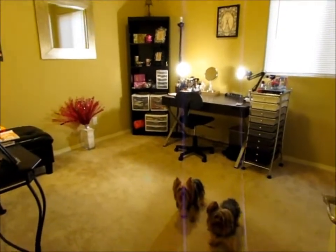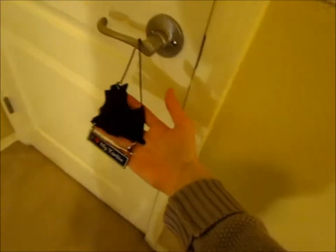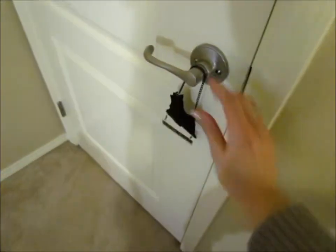Okay, so this is the main door where you come into my room. And I'm going to go ahead and close my door to keep my dogs in here. So I have here this little ornament my sister got me. It says, "I love my Yorkie. I just wish I had an S," because I have two of them. But I kind of have that on here. It does make noise when you open and close the door, but no big deal.